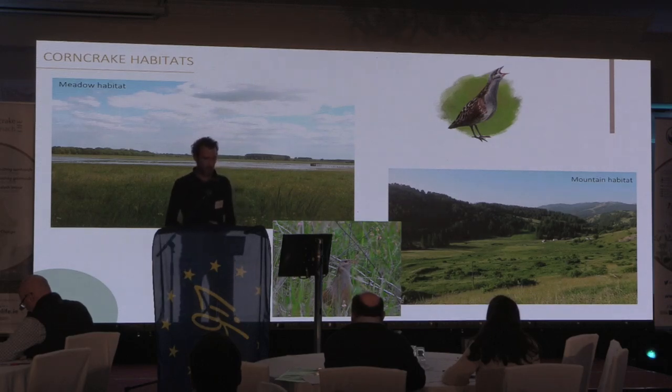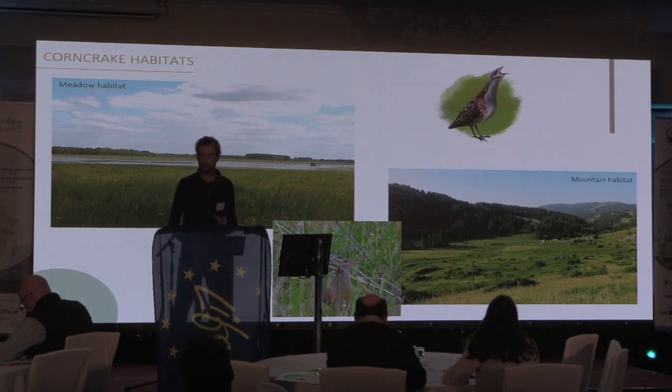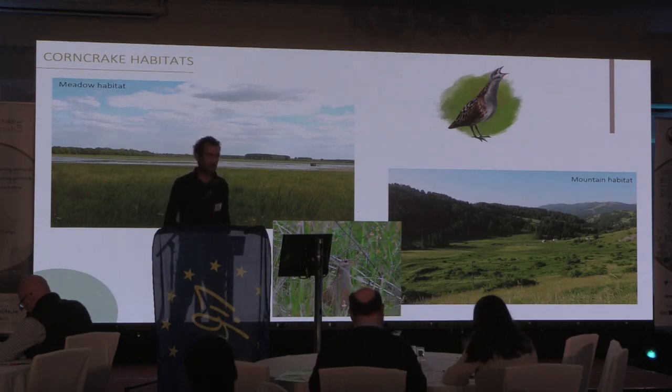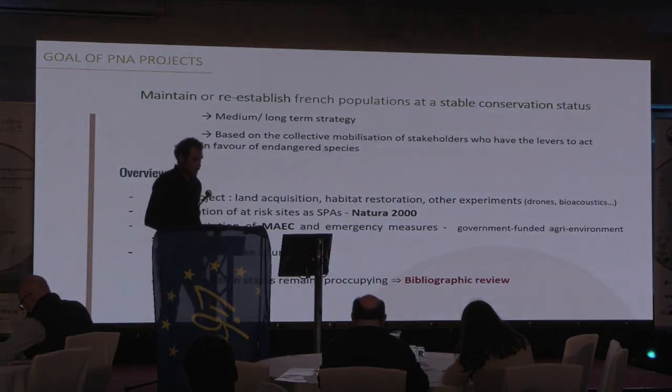And on the other side, you have a typical landscape where we can find corncrakes in mid-mountain areas. Same here, less agriculture pressure, so corncrakes can still have enough cover to feel secure and to reproduce. Sorry.